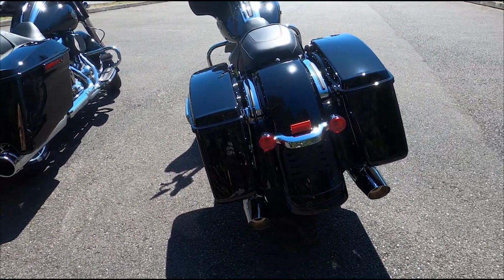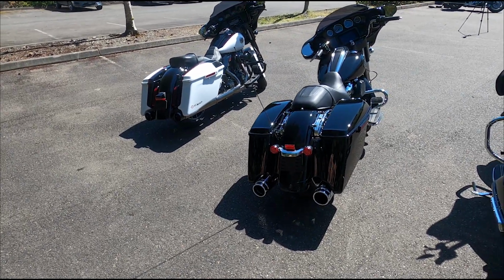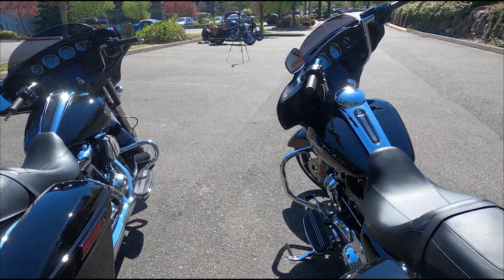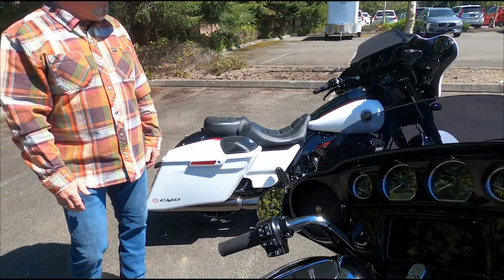This one, the Special, has been outfitted with Vance & Hines exhaust. Makes the bike sound really nice. That's all they did. They did the exhaust on this one, they did the handlebars on the standard. But again, just showing people what you can do on the bikes. The difference in the sound is pretty noticeable.